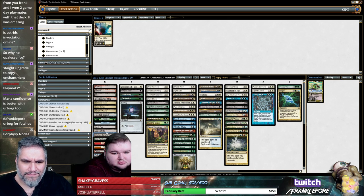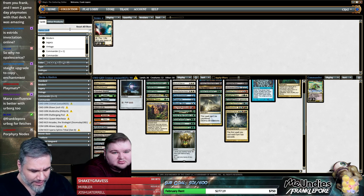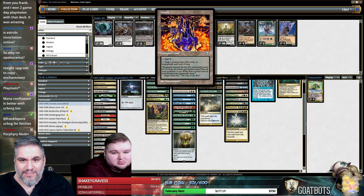Minamo Koro? I don't know. Yeah, I can see cutting. I don't love Minamo Koro. It's just too much advantage. Like, you're giving four cards out for the net of one card. You want to add this Urborg instead?